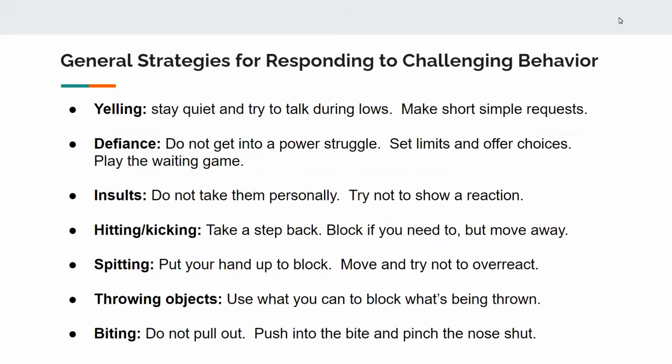Again, just some general strategies for challenging behaviors. If your client is yelling, make sure that you're not yelling back at them. That's not respecting your students. So just try and stay quiet and calm and talk during lows. Make short, simple requests. For defiance, try not to get into a power struggle of giving task after task after task. Set limited choices. Insults, don't take them personally. Try not to show a reaction.